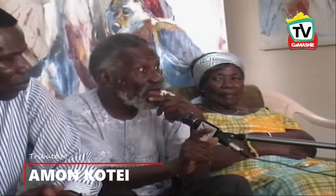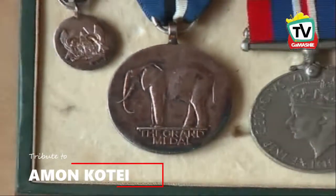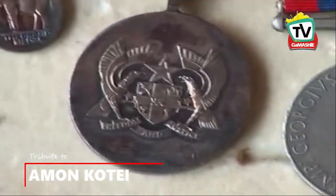For all his efforts and contributions to the cultural development of his motherland, Amon Kotei has received a few honors from the state and from other quarters. In March 1997, on the eve of Ghana's 40th independence anniversary, Amon Kotei received the Grand Medal, Civil Division, from the then President of the country, Flight Lieutenant Jerry John Rawlings.